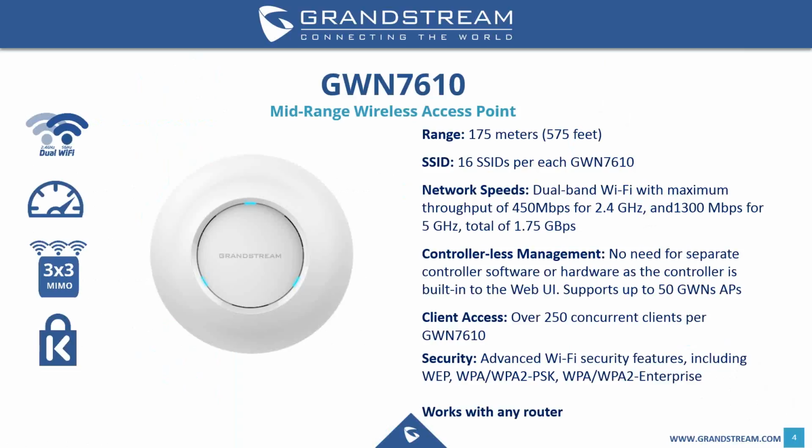This was the first device. This is currently available out on the market through Microcom. Came out in October. So the GWN 7610 is a mid-range access point. It offers 175-meter range, which is 575 feet in any direction, omnidirectional antennas on all of the GWN devices.